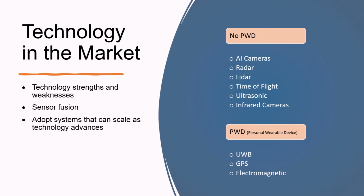The biggest challenge with GPS is it doesn't work inside. So if you're outside running in an operation, you move a fork truck inside or move a loader or anything else inside, you're going to have an inherent risk if you only have a GPS solution.